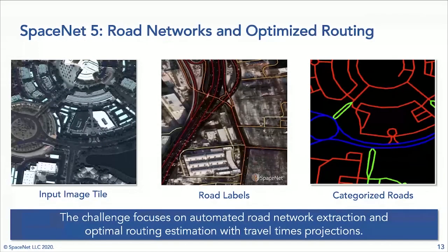So SpaceNet 5, what was SpaceNet 5? Well, the challenge here was to automatically extract roads just from satellite imagery and then get optimal route estimations with travel time projections. On the left, you see an input image tile. And in the middle, this is the ground truth for a snapshot over Moscow. And then we want to categorize these roads, right? So get the network and also some different properties of the roads.